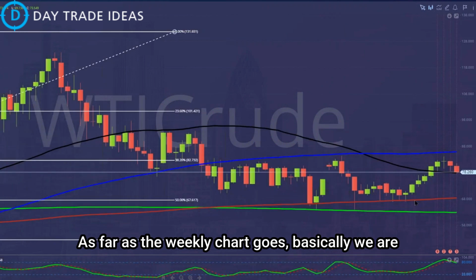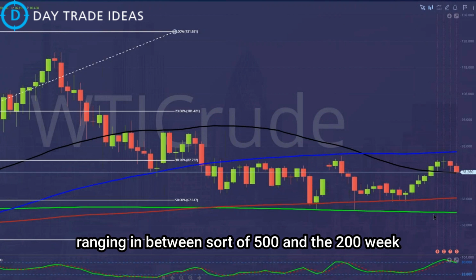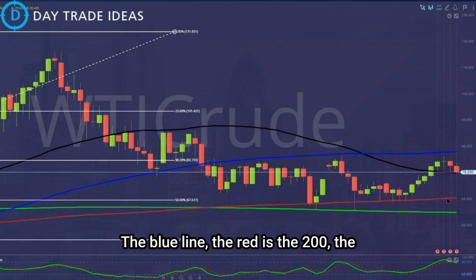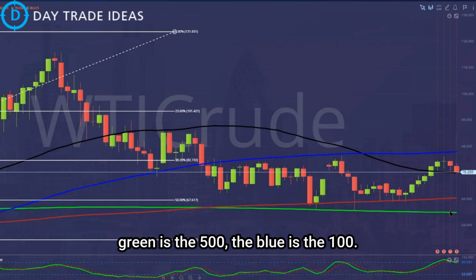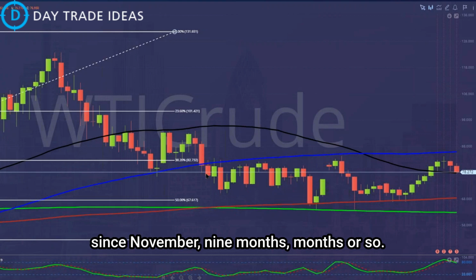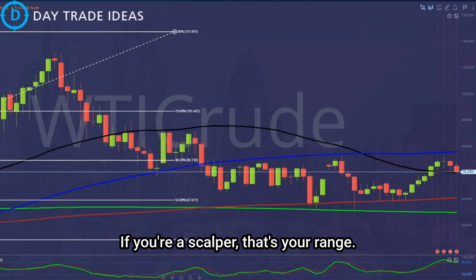As far as the weekly chart goes, basically we're ranging between the 500 and the 200 week moving averages and the 100 week moving average, the blue line. The red is the 200, the green is the 500, the blue is the 100. And you can see we've been trapped there since November, nine months or so. If you're a scalper, that's your range.